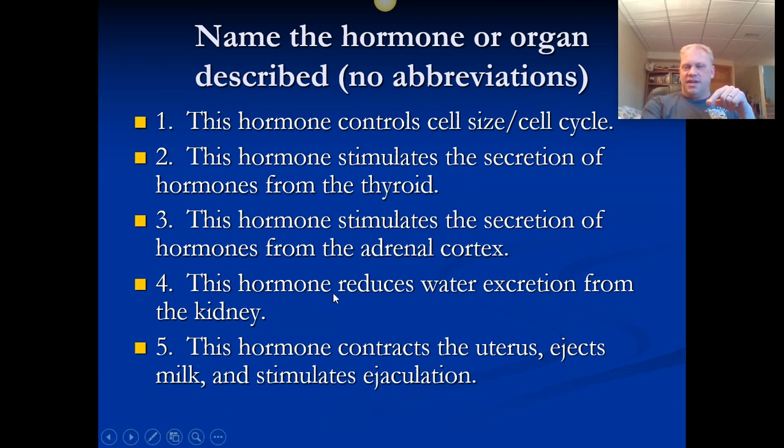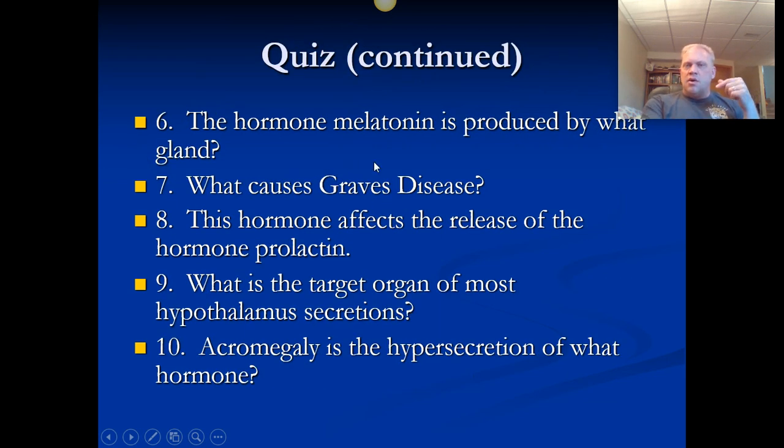Secretion from the adrenal cortex. This hormone we just talked about reduces water excretion and so on. So think about this in terms of overall functions. Okay, name the hormone. Now here's some other ones. Okay, where does this come from? What are the glands? Maybe what are some of the causes of Graves' disease? Is it going to be a hyper or hyposecretion? You got to be able to name which hormone too. You can't just say it's a hypersecretion. You got to say hypersecretion of what. Okay, so be careful of those things and talk about, for example, acromegaly is a hypersecretion of which specific hormone.